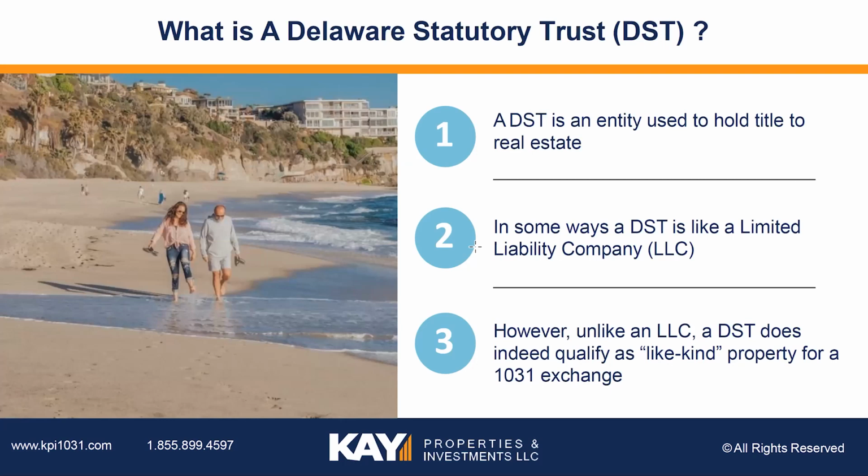You can hold title in companies, like your LLC, your limited liability companies, or a trust that you might own, or you could own properties as a partnership. But if you have a partnership or an LLC that you want to buy into, those don't qualify as a 1031 exchange. So the DST does qualify, and that's very important to consider.